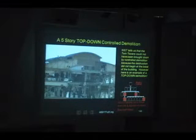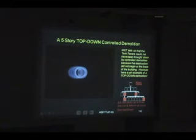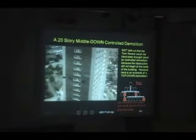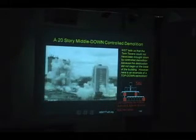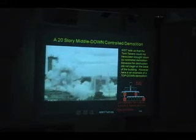But there's no examples of top-down controlled demolition. Well, we found a couple of them. Oh, now this is getting really, how about this one? This one works. This is an example of a multi-level controlled demolition. Looks just like the South Tower, as a matter of fact, coming down. So you can engineer controlled demolitions to start anywhere you want.